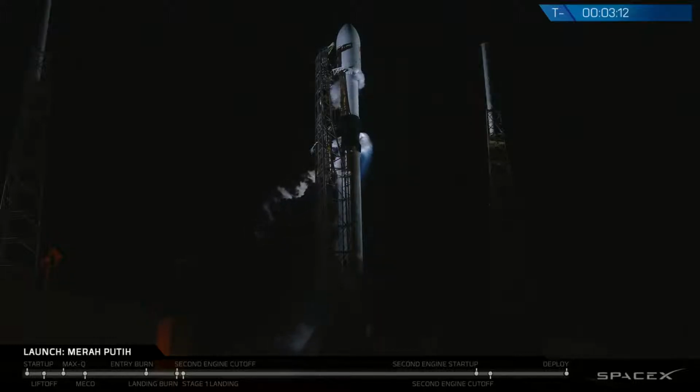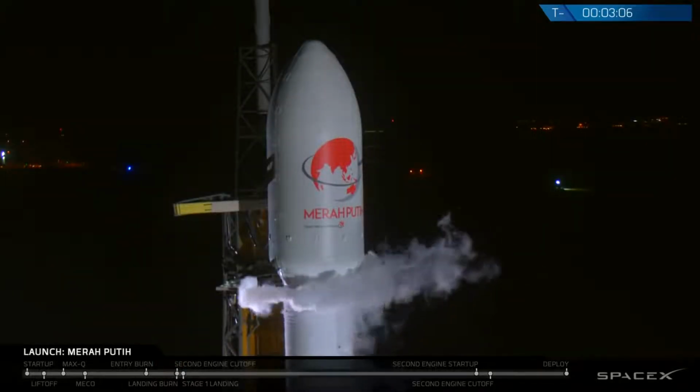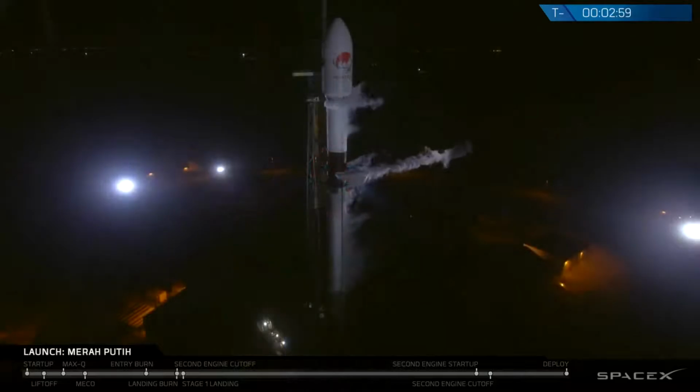At the T-minus 60-second mark, listen in closely for the announcement that Falcon 9 is in startup, which means that the rocket's autonomous internal flight computers have taken over the launch countdown. The Merah Putih payload continues to be healthy. The Falcon 9 team is tracking no issues on the rocket. The weather is looking beautiful, and the range is green for launch. So as we near that T0 mark, let's listen in to the countdown net.